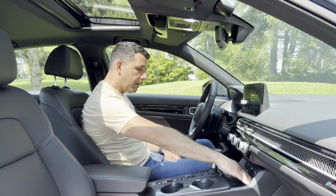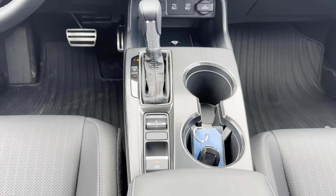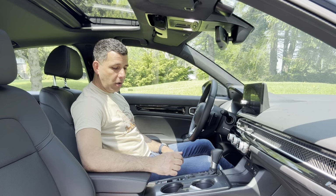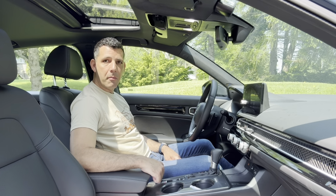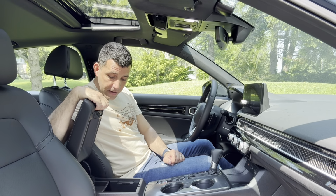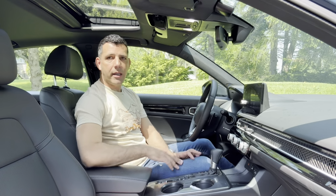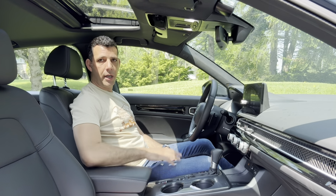There is a wireless charger for your phone here, two cup holders, and a regular shifter, which I really thank Honda for keeping in the Honda Civic. There is a drive mode switch here, and your electronic parking brake. The center console is pretty big for the size of this car, very functional. I have this little tray here, so that is good. The glove box, I will say, is of average size. We have a sunroof here.